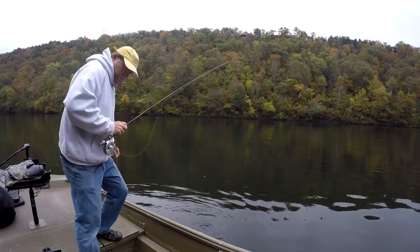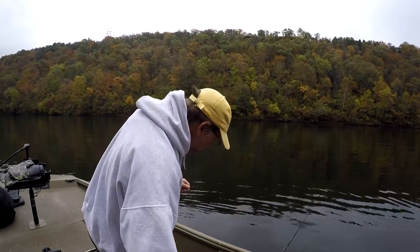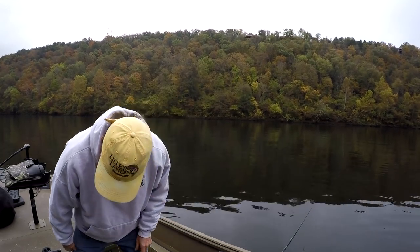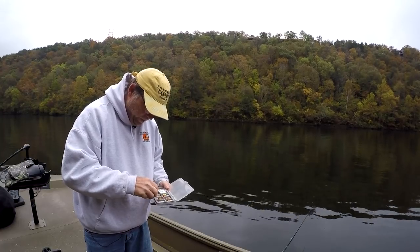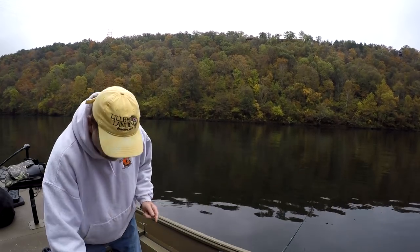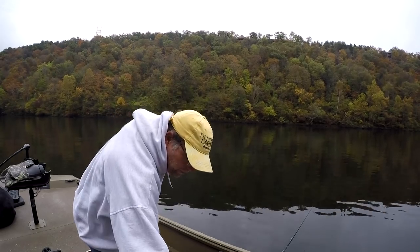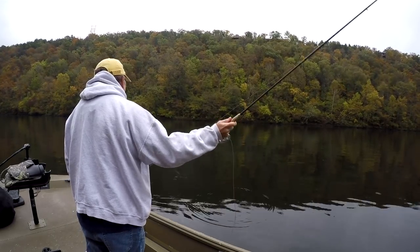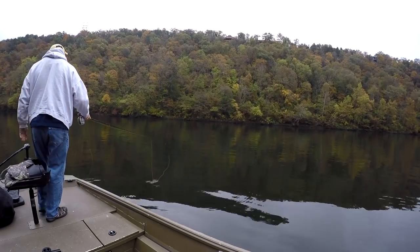Tell you what, that's not working either. So, instead of boring you with no action, I'm gonna change flies again. I'm gonna put, if I've got one, a mink back on. And I do. It's that well-worn mink that I've been using the past couple days. Throw it out in the same place the gray one was, and we'll see if it makes a difference.